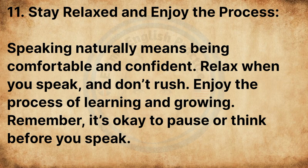11. Stay relaxed and enjoy the process. Speaking naturally means being comfortable and confident. Relax when you speak, and don't rush. Enjoy the process of learning and growing. Remember, it's okay to pause or think before you speak.